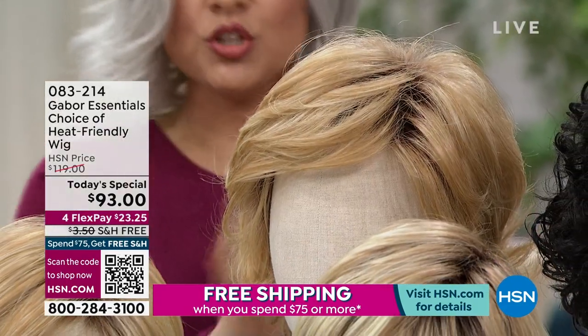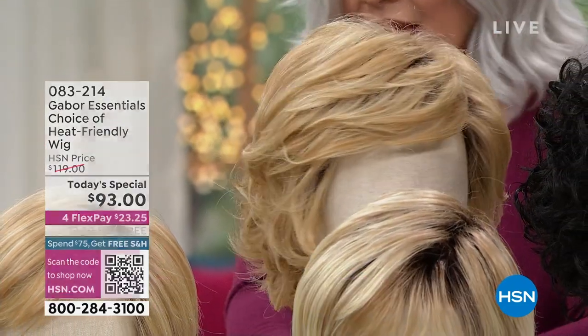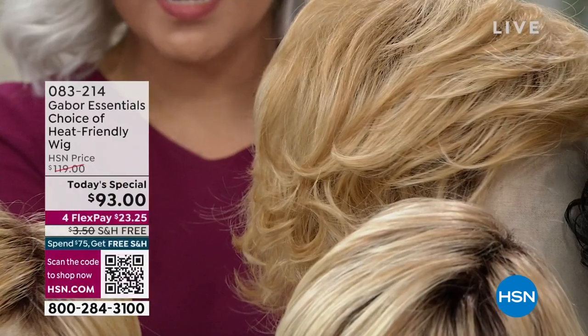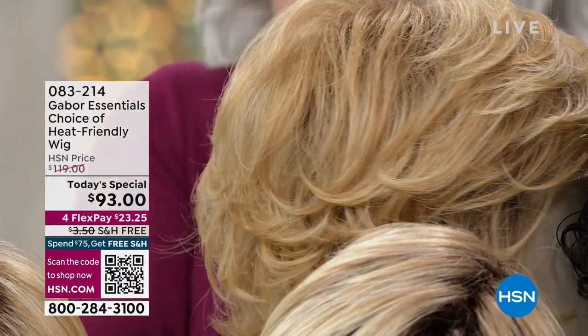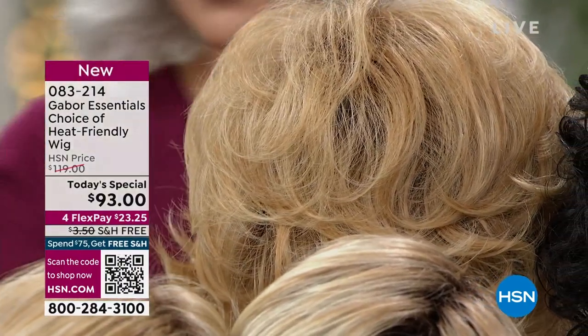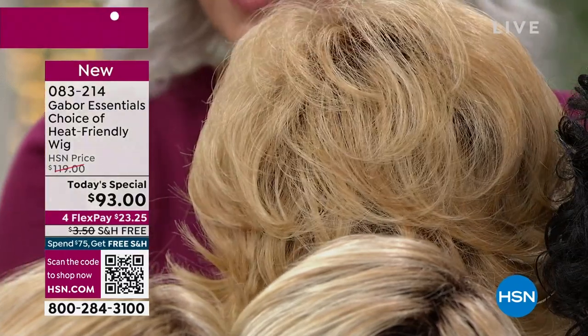Look at how many layers are on this. Tons of layers that would grow out quickly, right? Even if you wanted a side swept bang, you have to train your hair to have the part in a certain way, right? So take a look at this. Every single day that you wake up, it's like stepping out of a salon. Let me move one of these so you can get a better look. This is what you're going to be getting, right?